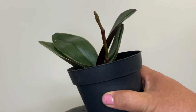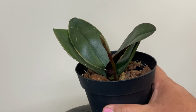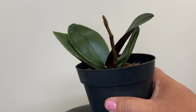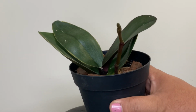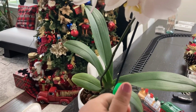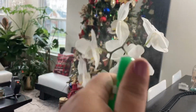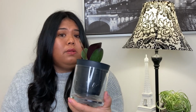This is new growth of, I think it's a keiki, what you call it, or the stem of the orchid or the buds of the orchid. So it's been slowly growing and it's starting to form new buds, and I'm really excited. And like I mentioned in a previous video, I think what really helped this was the orchid Plantmas. That thing actually really works on orchids. I've been spraying my orchids with the Plantmas almost every day, and it has really worked for this orchid and my other orchid plants that are blooming right now.